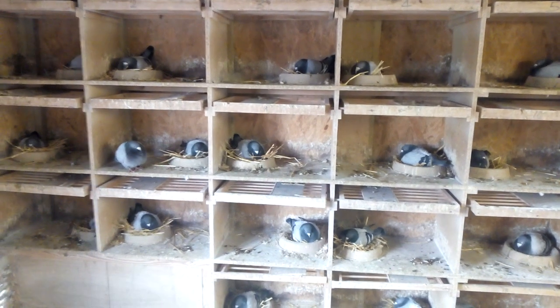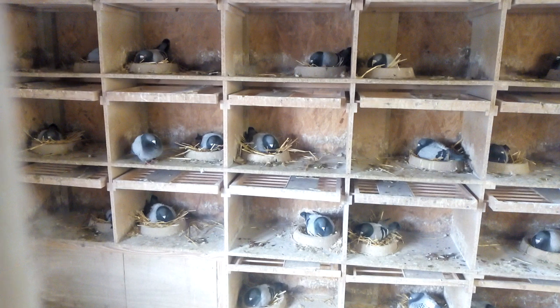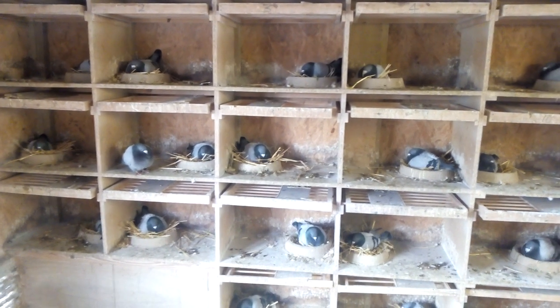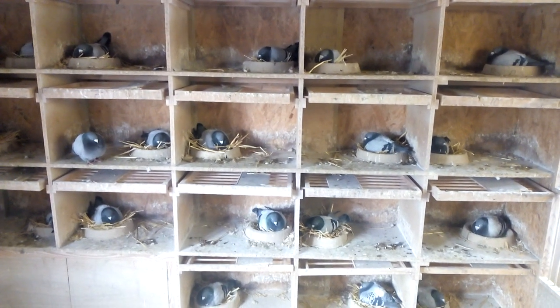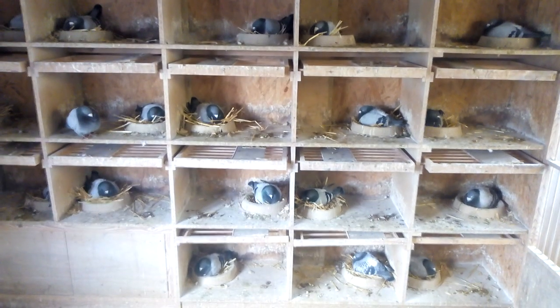I'm candling now through to the 11th of December, when the first egg was laid. Like I say, it's the 16th today, and the fertility rate has shot up, because that's 10 and 11 days after they've been paired, which is perfect.